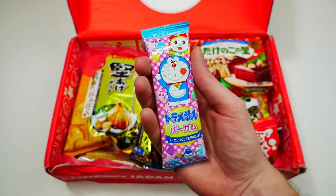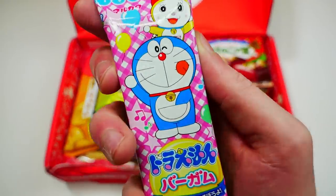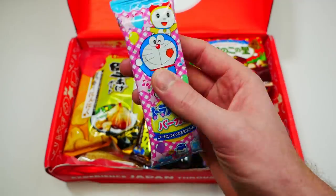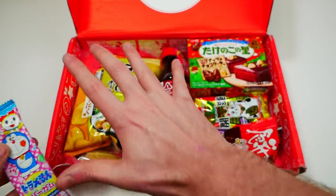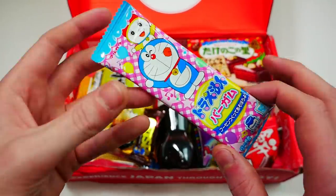Doraemon gum? It's gum. Put it that way. It's just gum. But this guy right here, I've seen him before. I have definitely seen him, but I just forget how to say his name correctly. Now this, I am not gonna try. I always tell you guys, I try everything within the box, but gum is the exception because obviously I'd be chewing this thing for hours.